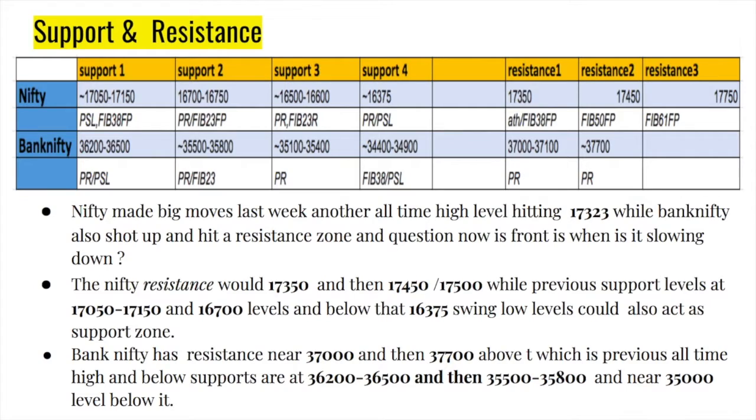On the resistance side, there is 17,350, and we are very close to that. That's the Fib 38 projection level. 17,450 is also a Fibonacci 50 projection, and 17,750 above that is resistance. This is the Fib 61 Fibonacci projection.